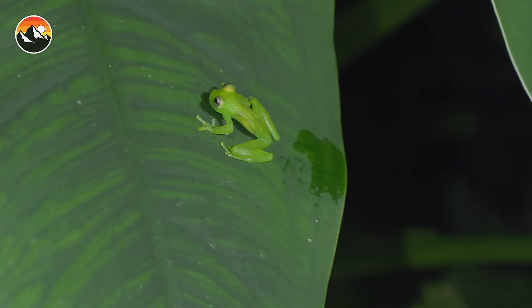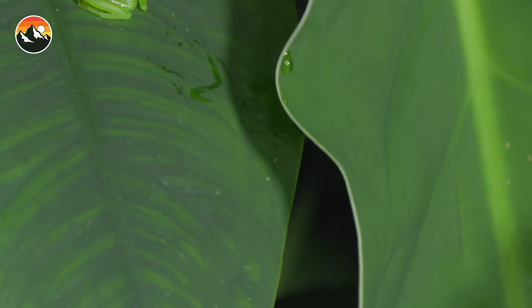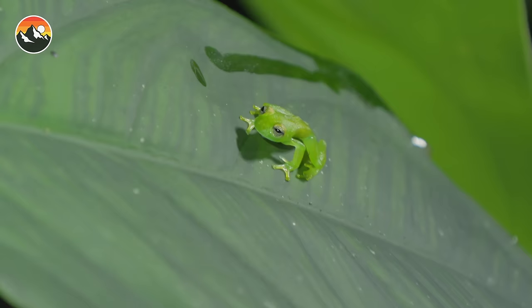Oh, now it's onto us. And what's really unique about the glass frog is that this frog's head structure is what actually gave inspiration for the design of Kermit the Frog. How cool is that? Kermit is, in fact, a glass frog.